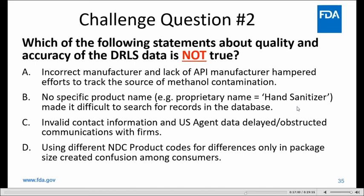Challenge question number 2. Which of the following statements about quality and accuracy of the eDRLS data is not true? A, incorrect manufacturer and lack of API manufacturer hampered efforts to track the source of methanol contamination. B, no specific product name, for example, proprietary name equals hand sanitizer, made it difficult to search records in the database. C, invalid contact information and U.S. agent data delayed or obstructed communications with firms. Or D, using different NDC product codes for differences only in package size created confusion among consumers.